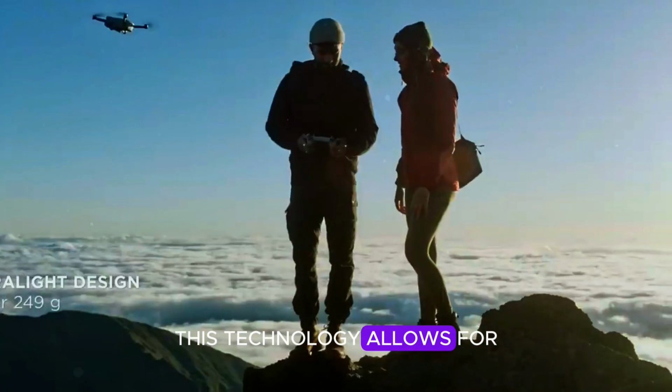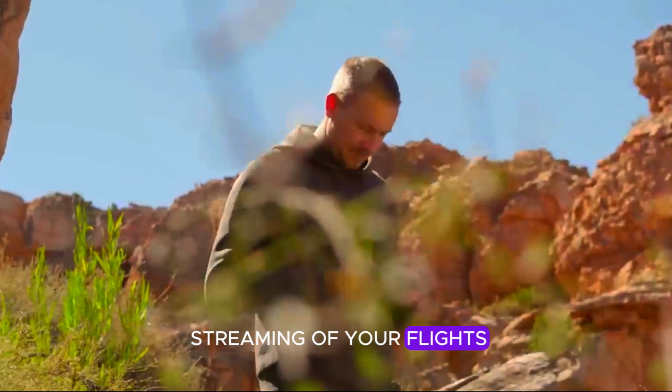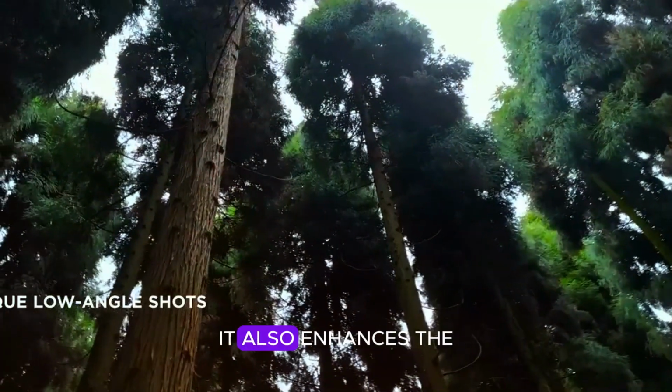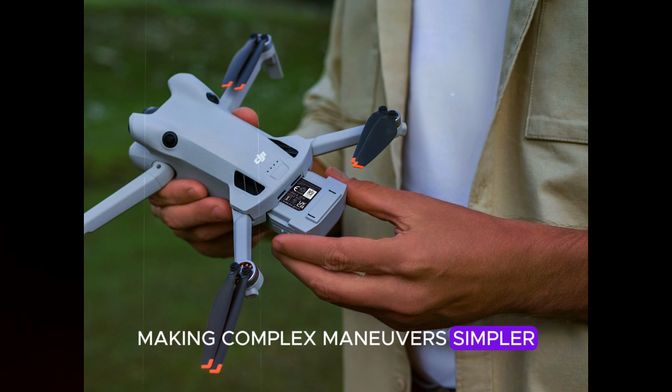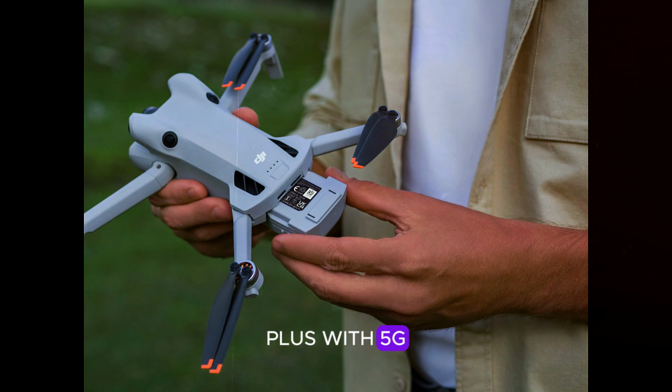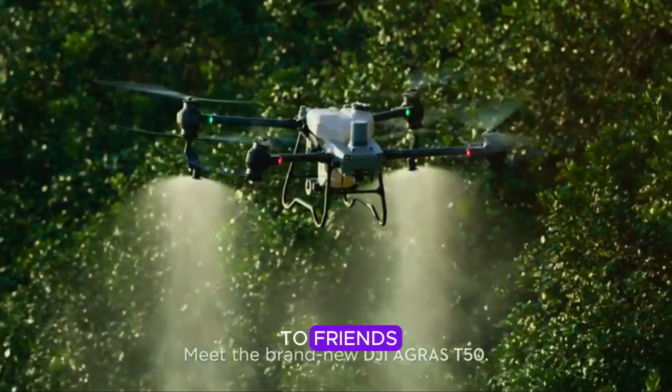A standout feature of the Mini 5 Pro is its 5G connectivity. This technology allows for ultra-fast data transfer, enabling real-time live streaming of your flights for an immersive experience. It also enhances the precision of remote control, making complex maneuvers simpler to execute. Plus, with 5G, you can quickly share high-resolution images and videos, whether you're sending them to friends or uploading them to social media.